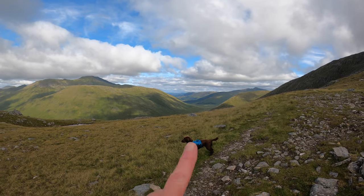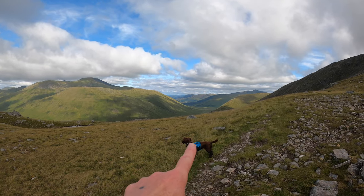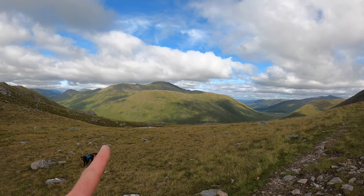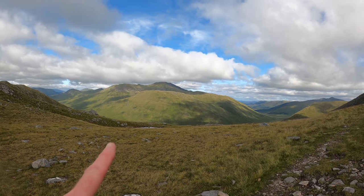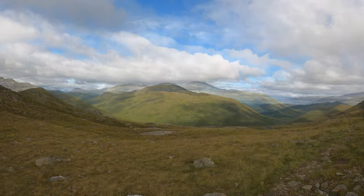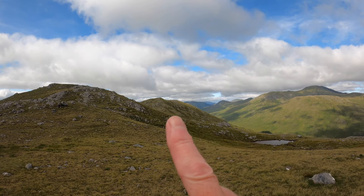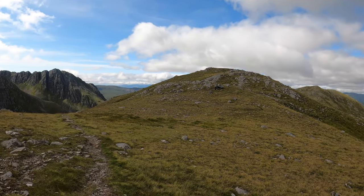I can see Altbeath Youth Hostel away down in the valley, and these will be the Glenafric Munros. I think that's the three that you do from Altbeath. That's A Ghlas Bheinn up there. Lovely, lovely.